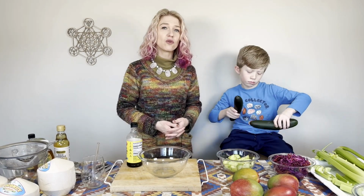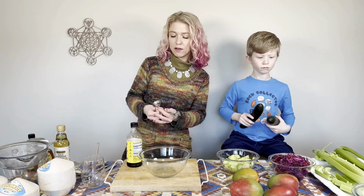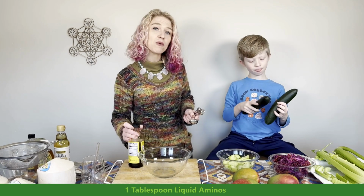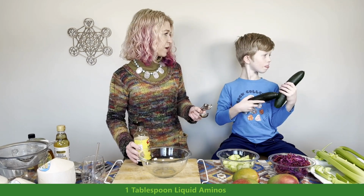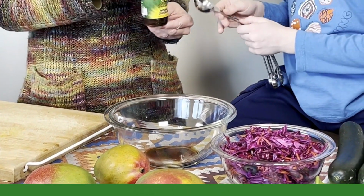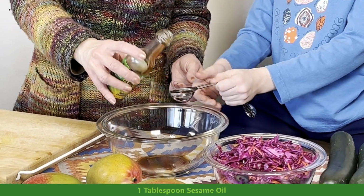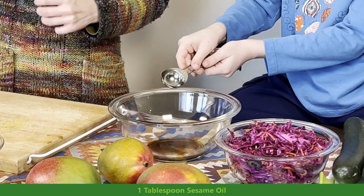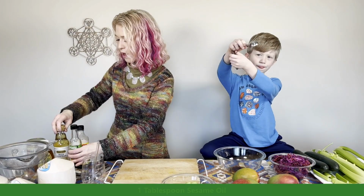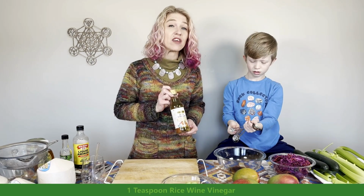And so what we're going to do is we are going to make the sauce for this recipe. So the first thing that we're going to do is do 1 tablespoon of coconut aminos. The next ingredient is sesame oil, and we're going to do 1 tablespoon of sesame oil. Then we are going to get the teaspoon out, and we are going to do 1 teaspoon of rice vinegar.